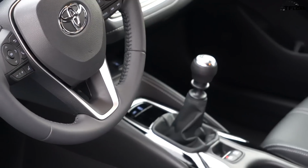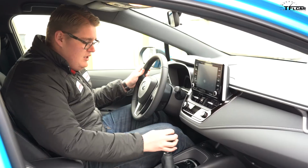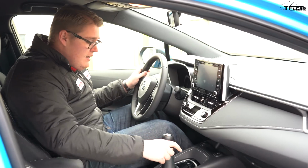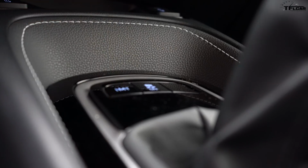Thank God Toyota gave us a manual transmission. It's actually really fun. The throws are a little long, but it's notchy, it's precise, it's a good transmission. There's one interesting thing about it though, and it's this little button right here that says IMT. It stands for Intelligent Manual Transmission.